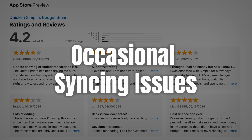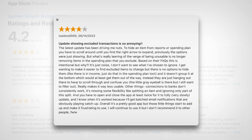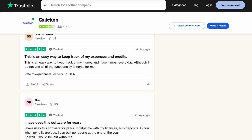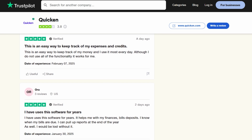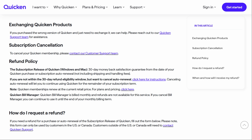The main complaint I found was with syncing issues. A few users reported that they have occasional issues syncing to their banks. Other users say the syncing works seamlessly. So I guess it really just depends on your bank. Although Simplifi doesn't offer a free trial, they do offer a 30-day money-back guarantee, so if your bank does have syncing issues, you can always get a full refund.